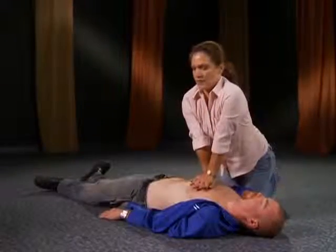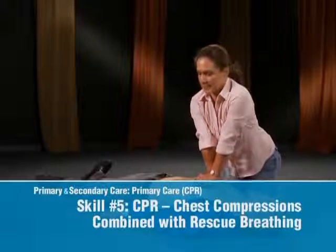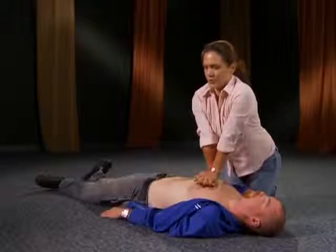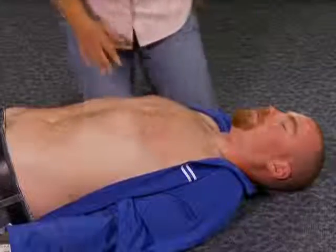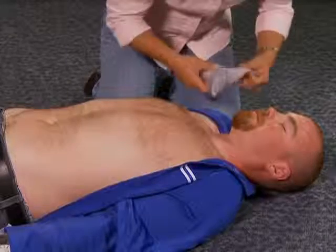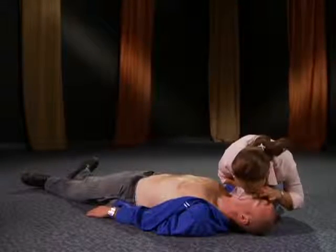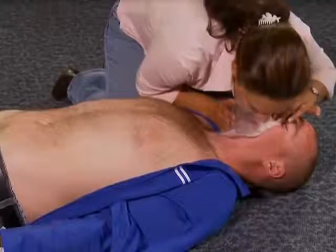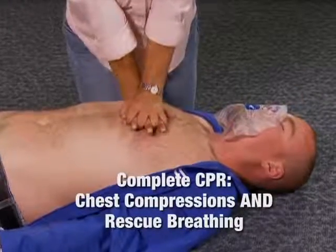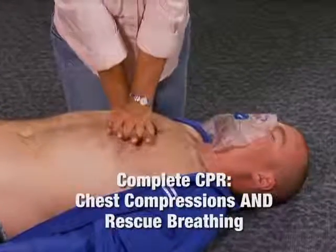As you've learned, chest compressions alone are very beneficial to a patient who is unresponsive and not breathing normally. However, if you are also willing to provide rescue breaths to a patient in need, you may further increase the patient's chance for survival until emergency medical service personnel arrive. After completing this skill, you should trust your training and provide an unresponsive patient who is not breathing normally with complete CPR, chest compressions, and rescue breathing.